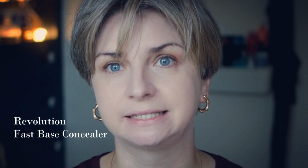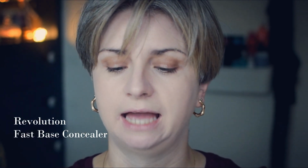Okay, onto concealer. I have been using the Revolution Fast Base Concealer. Now, it has a little sponge applicator on top. Very reminiscent of the Charlotte Tilbury Magic Concealer. Is it Magic Concealer? She's got the same.